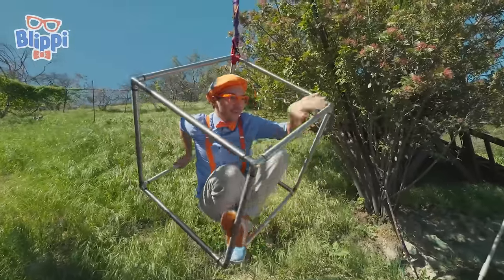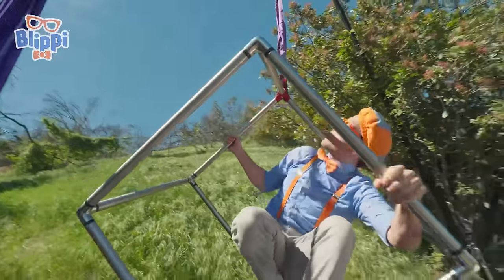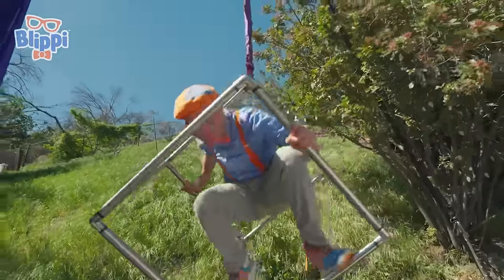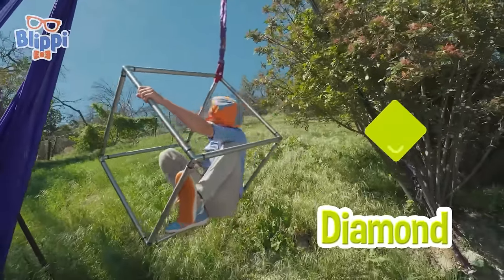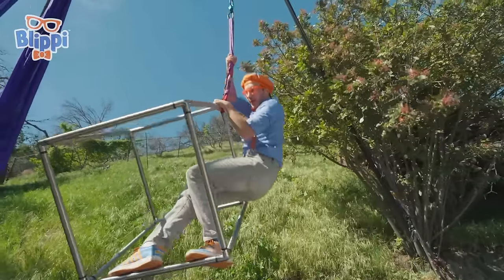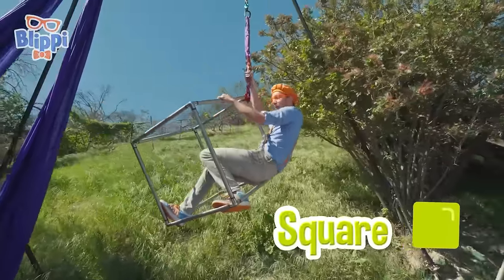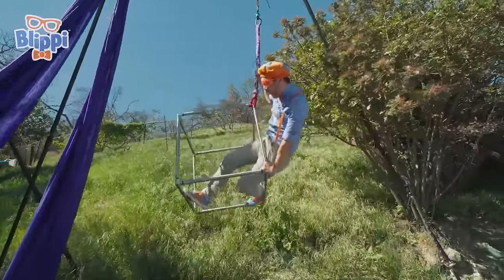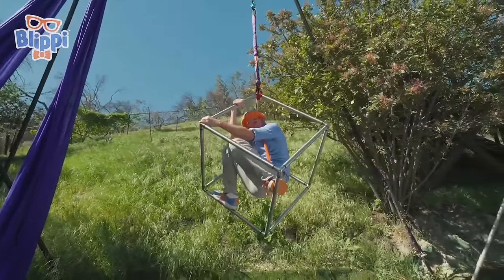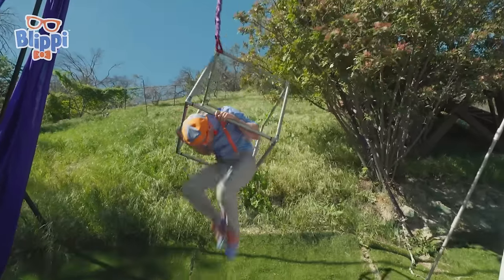Check it out. Whoa, woo, this is kind of tricky. Woo. Whoa, yeah, look. If you see it from this angle, it looks like a diamond. But I bet. Now, it kind of looks like a square. Woo. Yeah, a square. Whoa. Woo. Okay, I should probably get down from here. Okay, here we go. Woo.